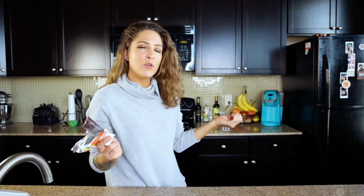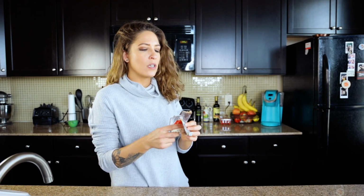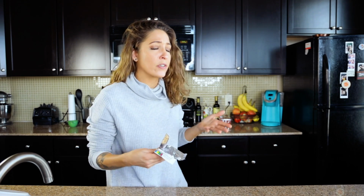Sometimes I'll pair this up with a smoothie, sometimes I won't. Just depends on how hungry I am and whether I exercised that morning. If I exercise in the morning, I tend to be a lot hungrier throughout the day, but if not, I'll just eat the bar and it's super yummy.